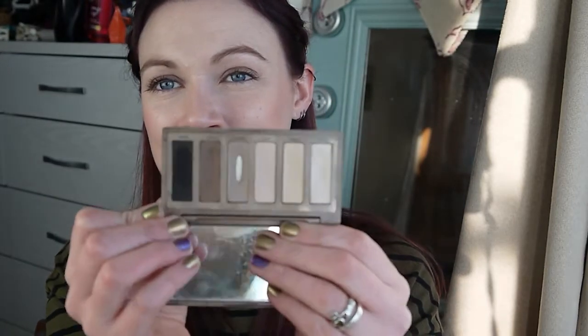But this is such a good palette. It comes with me everywhere I go. If we go travelling or anything, this always comes with me, so you've got day looks and then you can pair it with other things to do something more dramatic. Great palette. Now, lips. I don't have any blushes this year that have really wowed me.